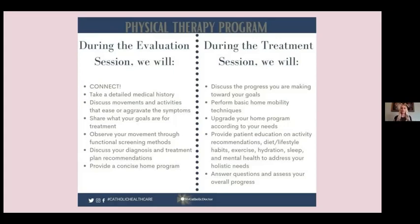I give a really thorough home program. So we go through everything that you'll do together in terms of, like, we'll talk about treatments, home mobility. You're going to have really specific exercises. You're going to have self-care techniques. We're going to discuss these other factors like diet and lifestyle habits, your exercise, your hydration, your sleep, your mental health, and make sure that you have a plan for all of those things, and go through all of those exercises together and really get you back to where you want to be.